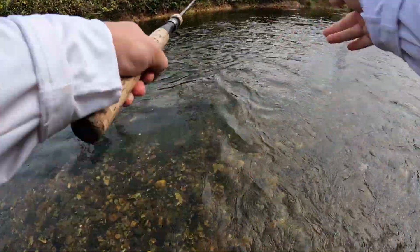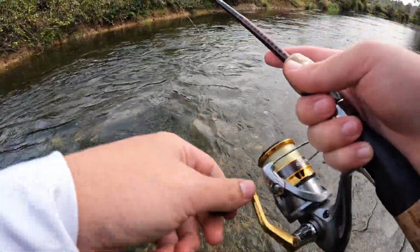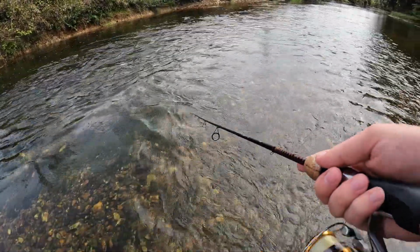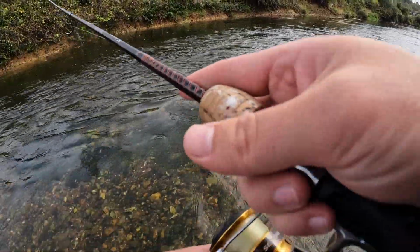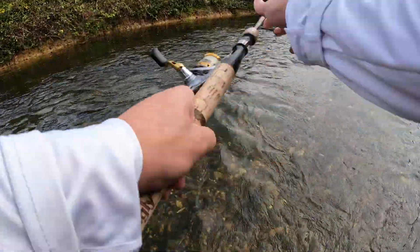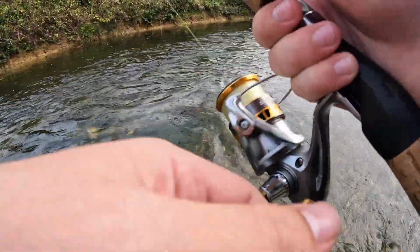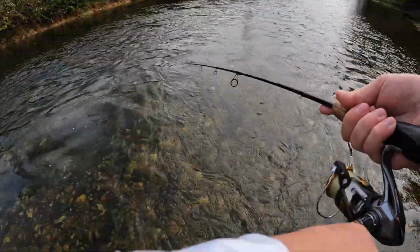before that we had on a little inline spinner, trying to get a little more flash in the water, see if that triggered any strikes. That didn't work, so now we're back to the Trout Magnet, and we just got our first fish of the day, a little smallmouth bass. I was hoping for one a little bit better than that, but we still got time left to fish.